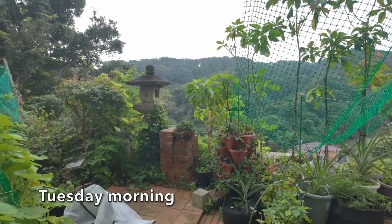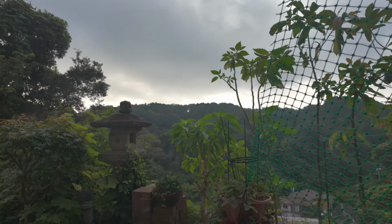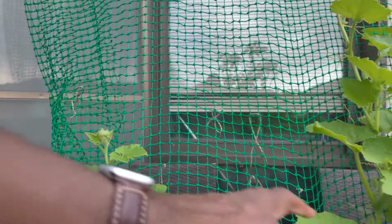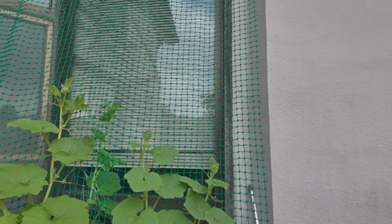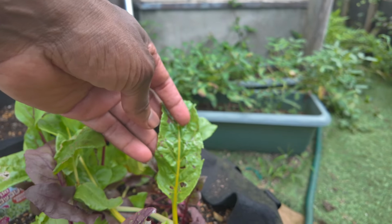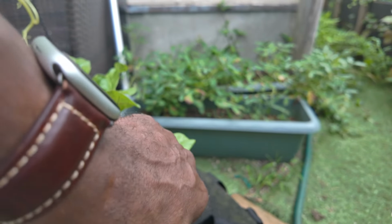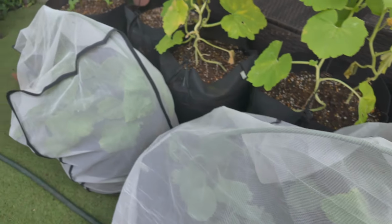Well, it's Tuesday morning and a little bit misty, very humid. But yeah, the pumpkin, the kabocha pumpkin, looking good. Very nice. Very happy with that so far. Yeah, they're traveling up the trellis on their own. Yeah, I think I better clip some of this Swiss chard here before the bugs get it all. I'll just pinch these bitten ones off here. But they look good. I think everything else looks good too.